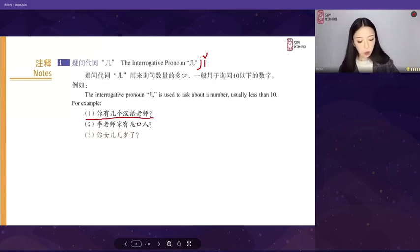The first example is 你有. 你 means you. 有, we just learned it. 有 means have. We've learned it before in the text. So 你有 means you have.